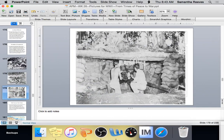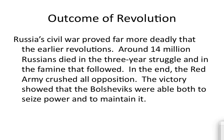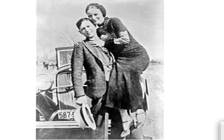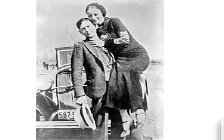All right, so I have a bunch of stuff that I didn't get to show you last week that I do want to show you. We already know Lenin. Okay, so we have the Great Depression. I didn't get to show you any of these yesterday, or this past week. You don't know who these are? They're great heroes to American culture, Americana.